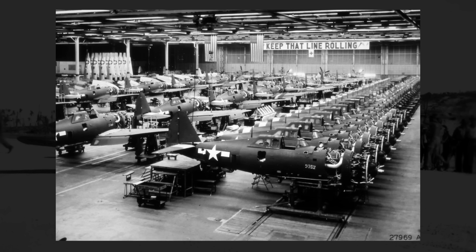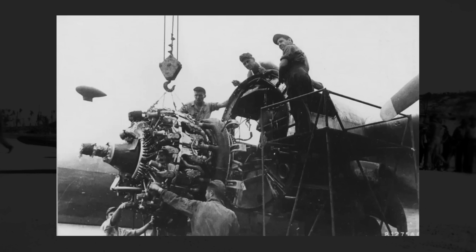Adding to this issue was the fact that the R-3350 engine was the same engine that the Boeing B-29 Superfortress used, and that plane, too, was far more pressing at the time. So, as a result of both issues, the contract got cancelled.